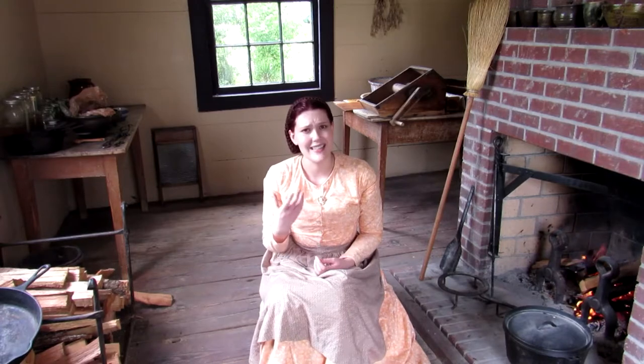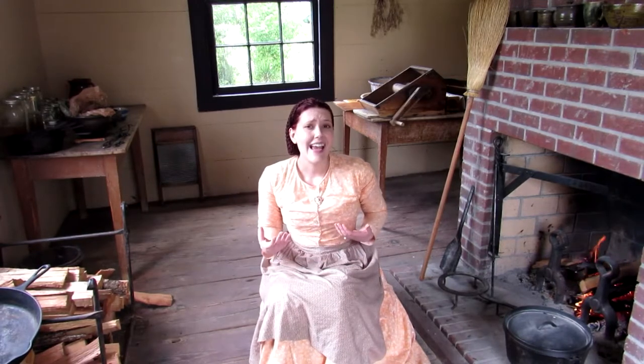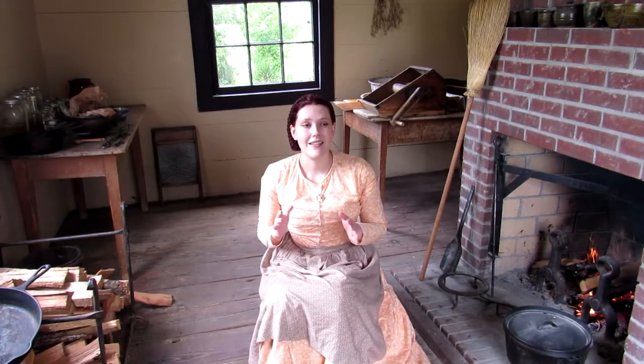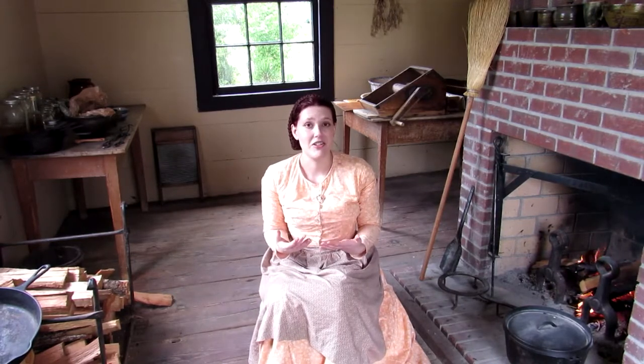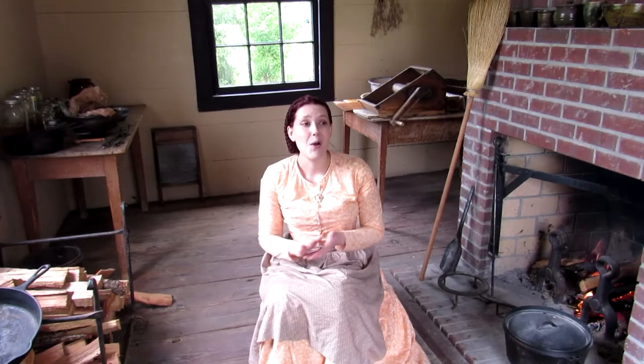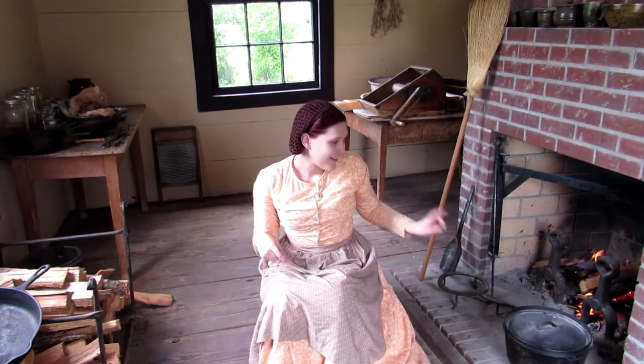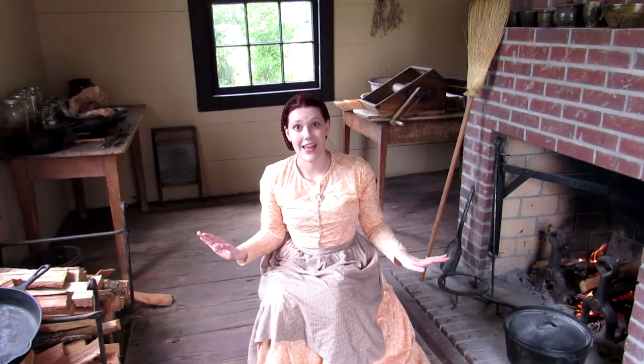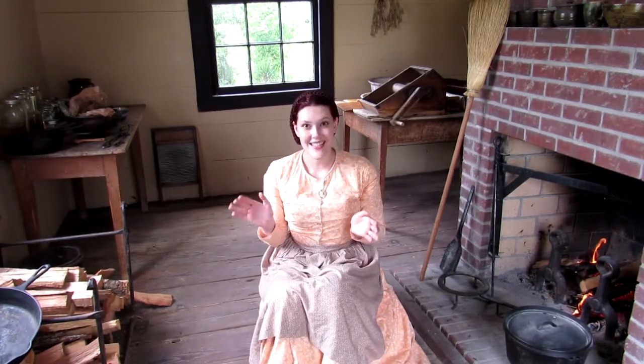It's a lot more labor intensive, but I think it's really worth it. It gets this really nice, almost smoky flavor, and the long cooking, especially with meat, just tastes absolutely delicious. I think the best chicken I've ever made was right here in this kitchen over this fire for our Christmas event. I think it's the best thing I've ever made in my entire life. So now I'm going to actually make the recipe.